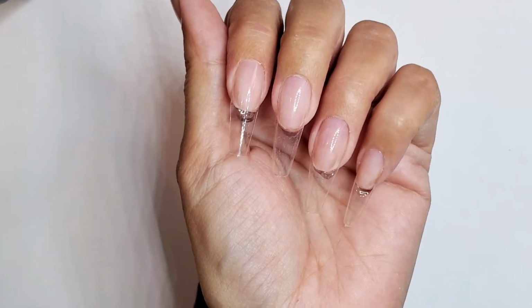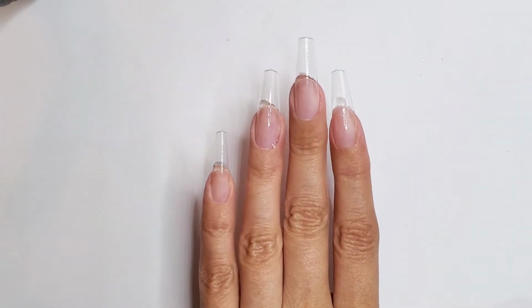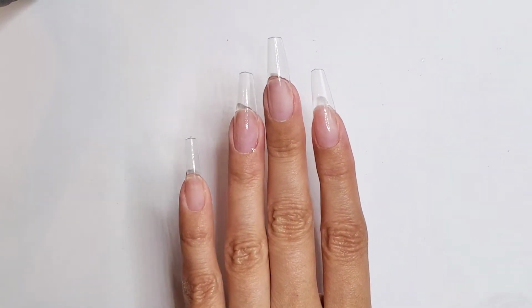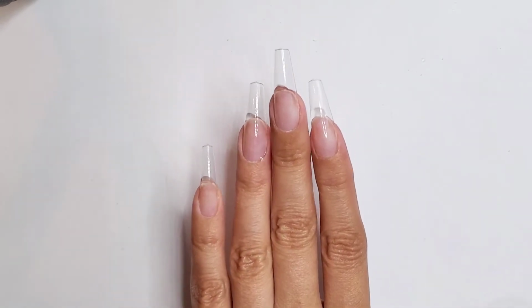This is what they look like, all perfectly cured. For me, this size would be extra long. I know each person is gonna have their own opinion about it. It's personal preference. Some people may look at these and think they're medium size or just long. For me, they're extra long.